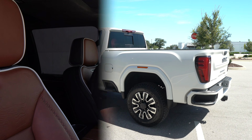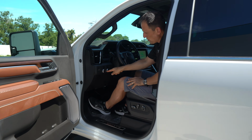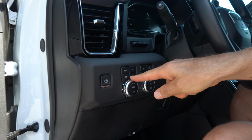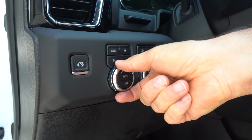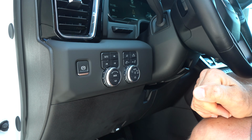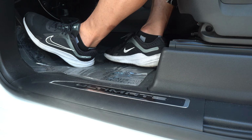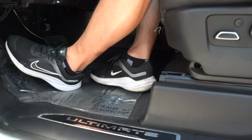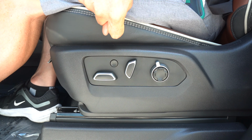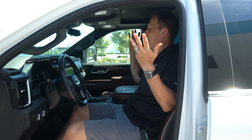I want to show you behind the wheel in this big bad truck. All right, guys, business time behind the wheel. You do have 2 memory seat settings, and then of course, what I love about GMCs is how you have your 4x4 system, your different drive modes, everything is up nice and high and separated from the center console. Down below, the sill plate with the Ultimate badge and Mount Denali coordinates. And then of course, all those seat controls, including the massage seats. Seats are great. I'm 6 feet tall, plenty of room in here.